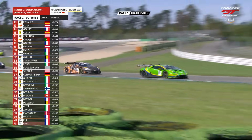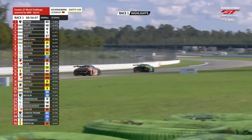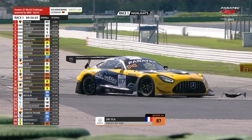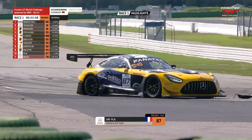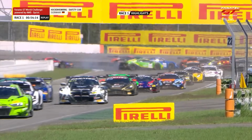Safety car deployed. Safety car is called, and straight away the driver's backing off. Coming up out of turn 4, punctured tyre, stricken car, debris on the road. Jim Plough's race is done. Safety car is deployed. The 25 has turned round, the Lamborghini likewise. This is the opening lap.